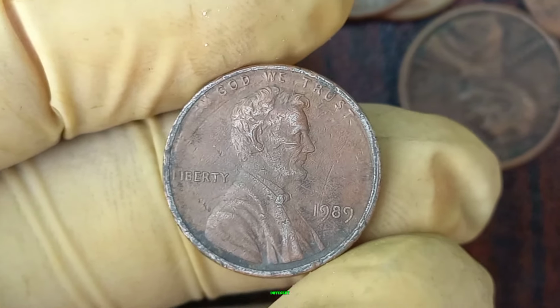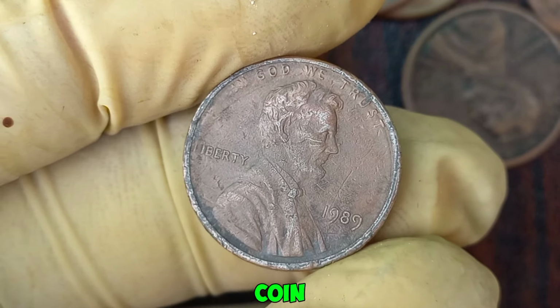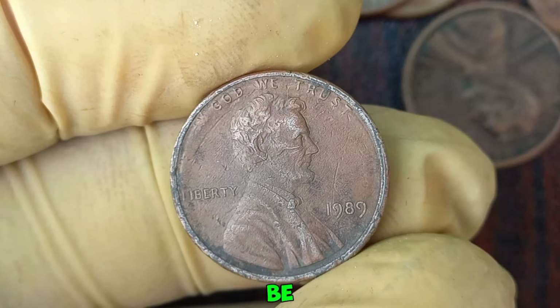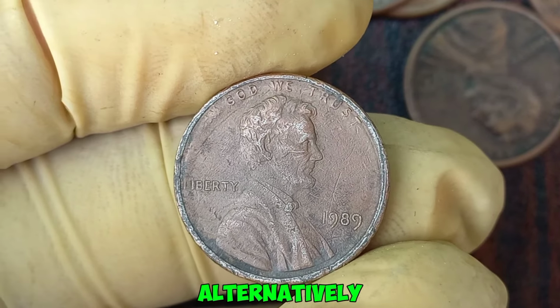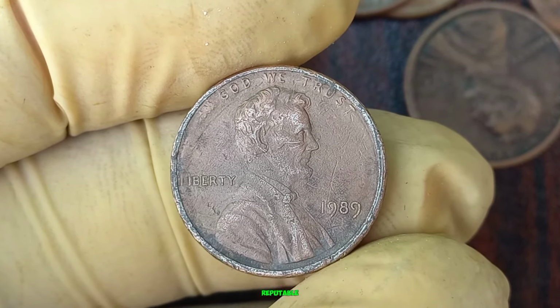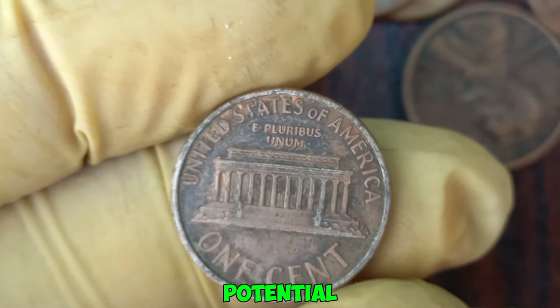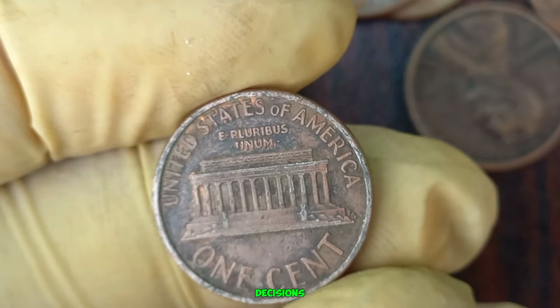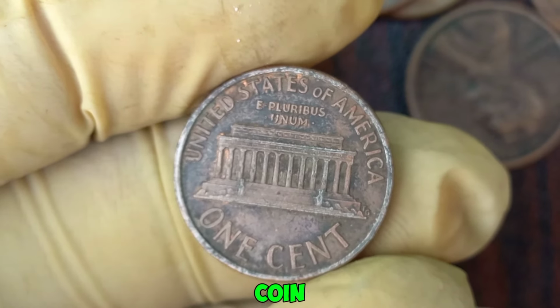Well, there are a few different options available to you. You could try selling it to a local coin dealer or collector, who might be willing to pay top dollar for such a rare find. Alternatively, you could try selling it online through a reputable coin marketplace, where you can reach a wider audience of potential buyers.